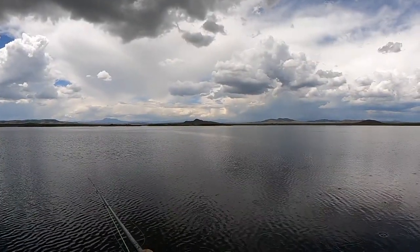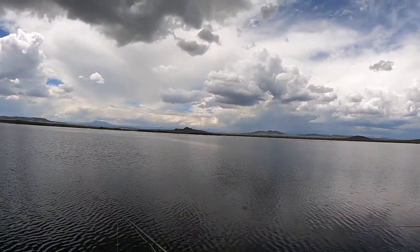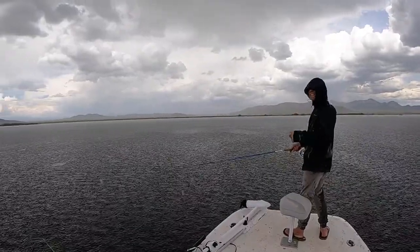All right, so we put on some dry flies because we're seeing some action up top. We're getting a little bit of rain right now. This is what you call dedication.